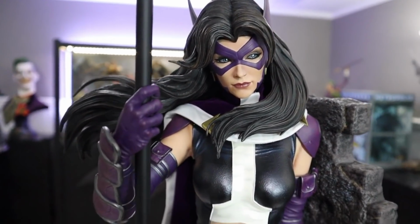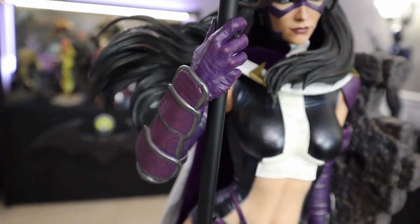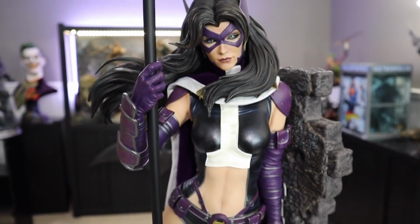Let's get started. Kicking things off at number 10 is a piece I actually already had in the Batcave once. She left very quickly. Maybe that's a hint, but this is the Prime 1 Hush Huntress 1/3 scale statue from Prime 1 Studio. This is an amazing piece, and again, going back to what I was talking about with the transition of my cave, when I'm thinking about my new display, I wanted to do a Hush display.